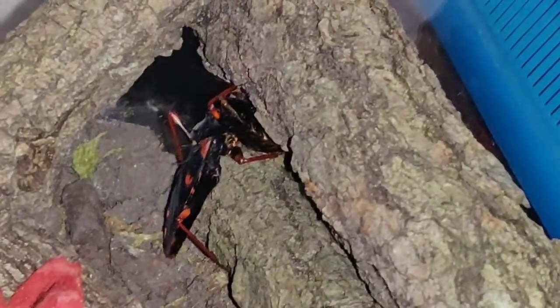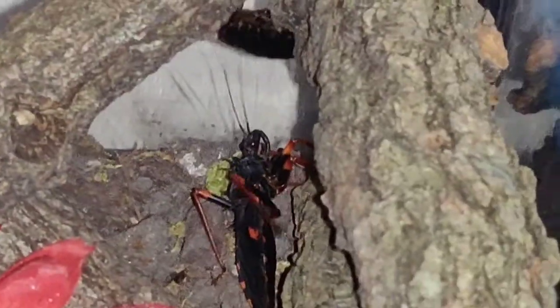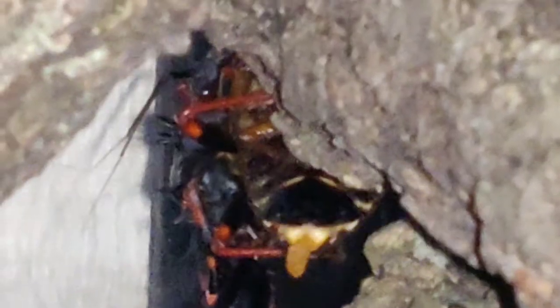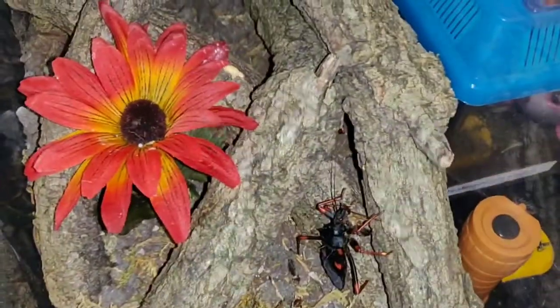Big female dubia. You let it go? Oh, wow. Take down. Yep, that's assassin bugs for you. Pretty gnarly.